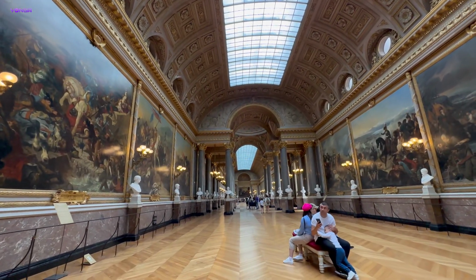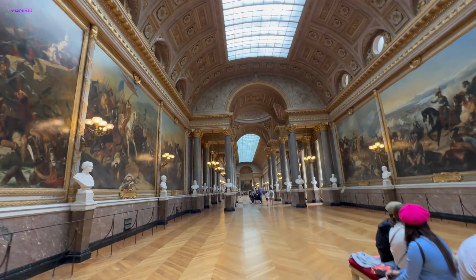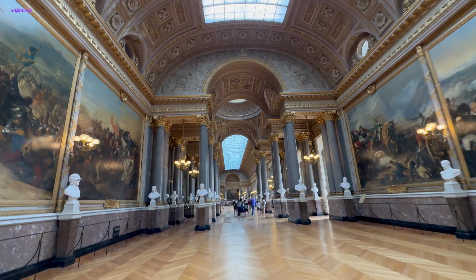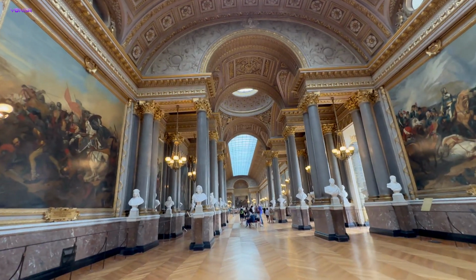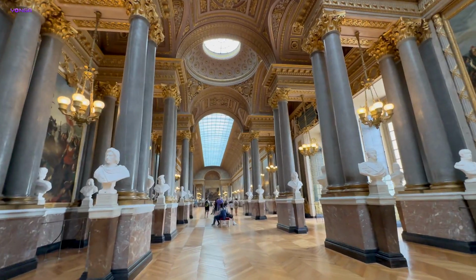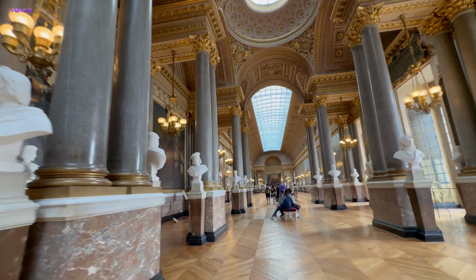This grand gallery is the heart of the museum and measures 120 meters in length. It features more than 30 large paintings of France's most significant military victories and battles, from Clovis to the Napoleonic Wars. The gallery includes busts of notable generals and leaders, capturing the grandeur and heroism associated with France's military history.